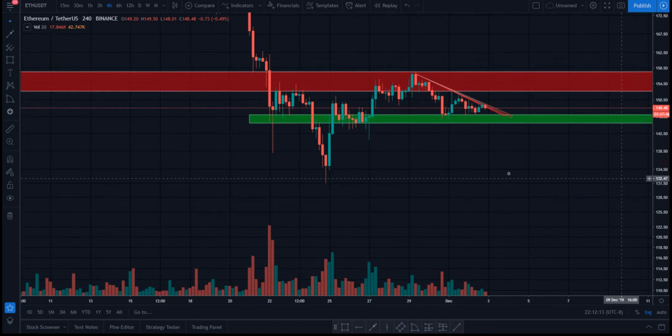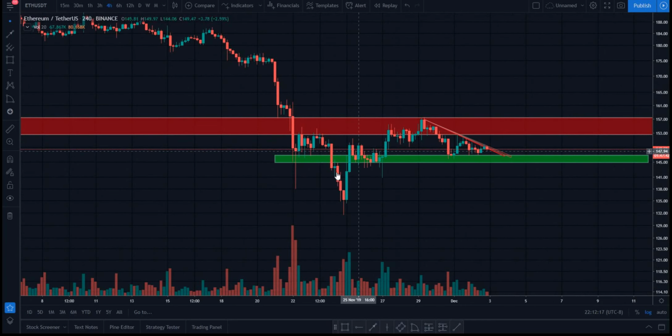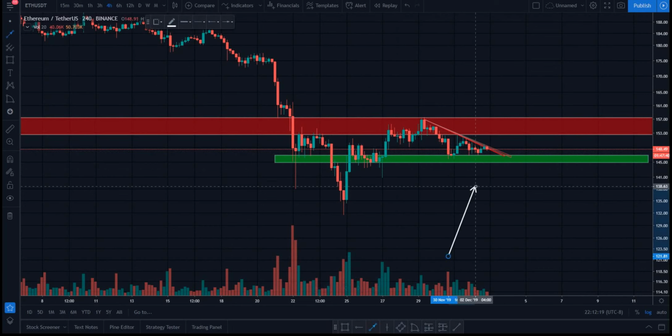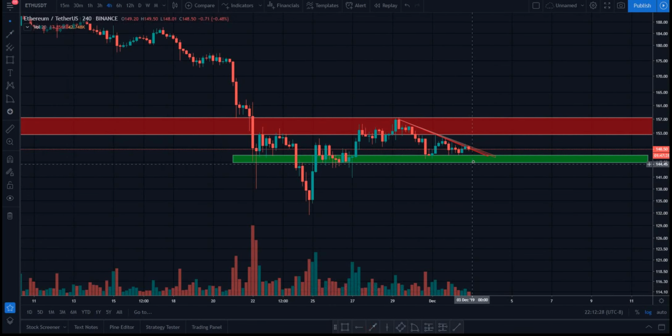So I'm not looking to short this yet. I do need to see some confirmation before I enter, but that is the overall trade that I'm looking to see if I want to enter. So this basically is the setup I want to see, but right here. Ideally, we could see a push to the downside like this.